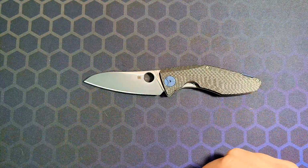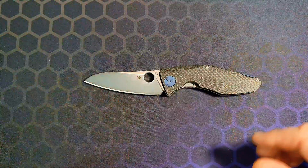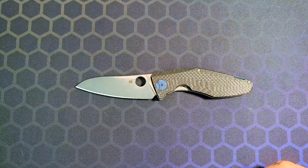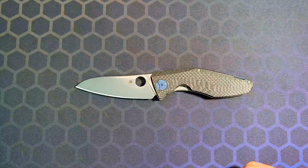Let me know what you guys think about it. If y'all like the Drunken, if you don't, let me know. What I would really like to know is what's your favorite Taichung Taiwan Spyderco. Put that in the comments. If it's a Drunken, that's awesome. I wouldn't say the Drunken's my favorite, but it's up there. It's a really great knife.